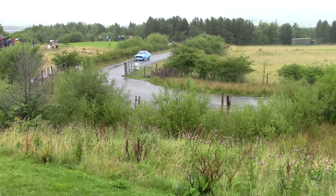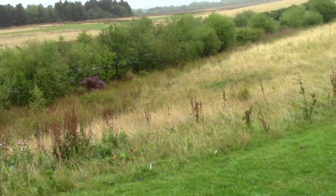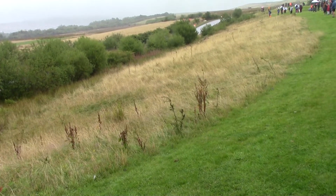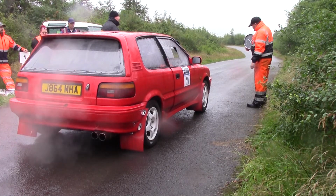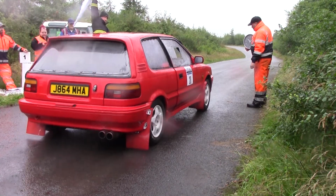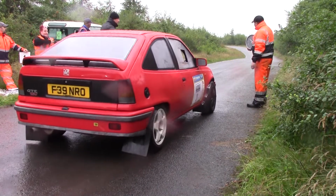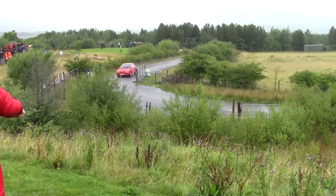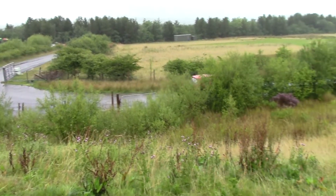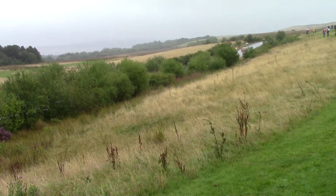As you can see, conditions were even wetter further up. The rain was hammering down. Jack Davies in his red Toyota Corolla. Bit of a water splash developing there.